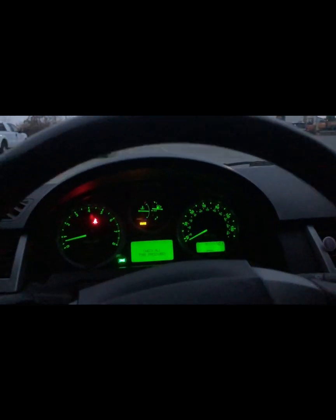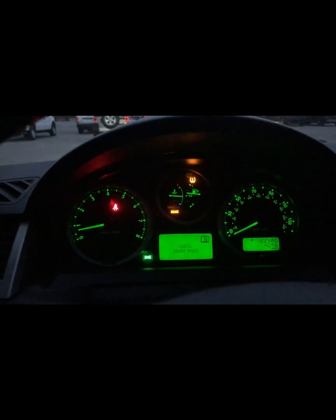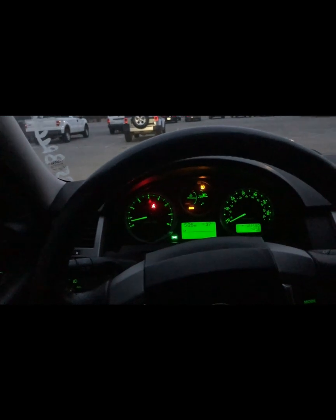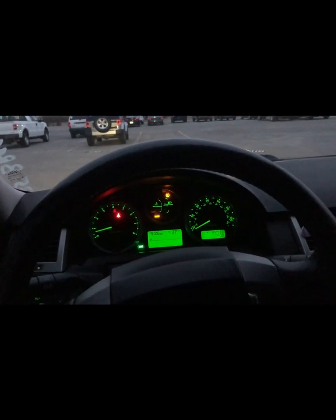Let's see if we can start it up. Okay, we have gas. Shows that we need new brake pads. The check engine light is not on. The dash pad, unfortunately, has some cracks in it, which these vehicles are notorious for. Let's see if we got any windows here. Okay, that one works. This one works. I feel some heat, which is nice.